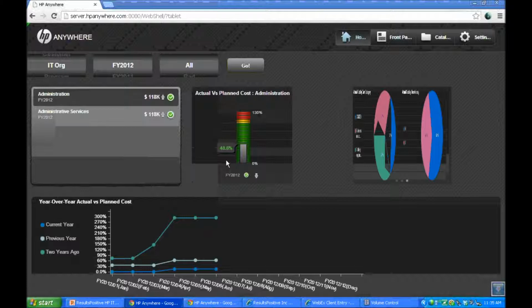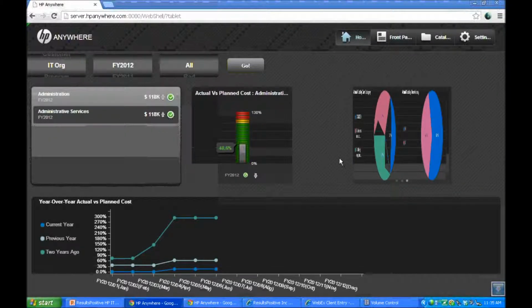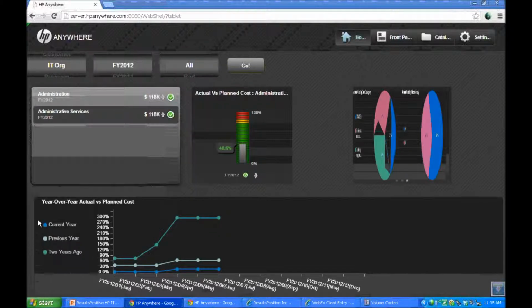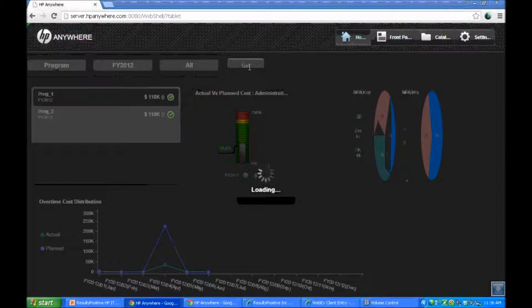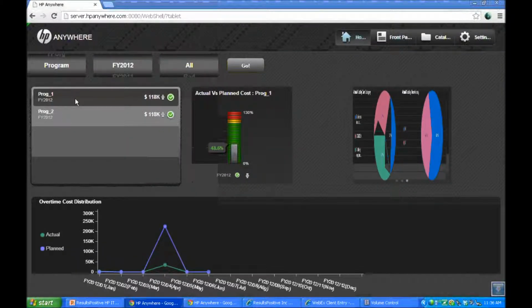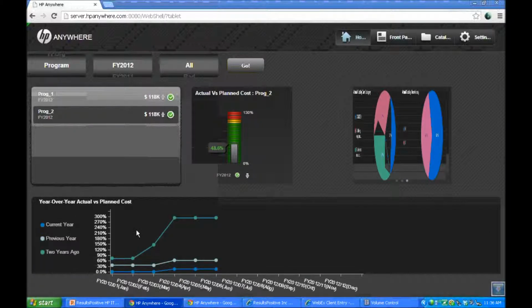Next, I could go look at administrative services. So I can see my overall cost, but I can also go in and see my overall key performance indicators from that perspective. Then I can also toggle back and forth on my mobile device and really view that information in different views. So next I could say, you know what, I've looked at it from an organization perspective. What if I wanted to look at some of our core programs and see the overall costs associated with those programs? So here I can look at those individual programs and see similar cost information on a program by program basis. I can also toggle back over here and look at things from a year-over-year actual versus planned cost perspective.